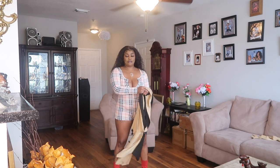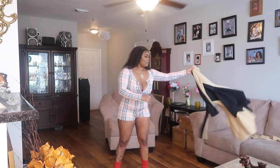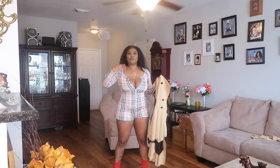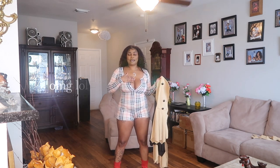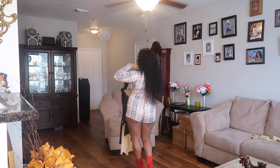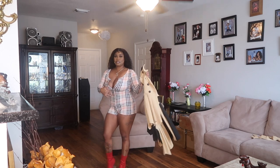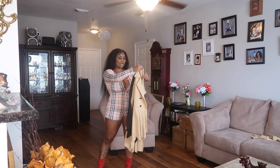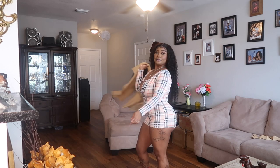This is my onesie. I will be having a full try on haul with my clothes as well. But this is a look. This is something that I will be wearing with this jacket whenever I find somewhere to go.